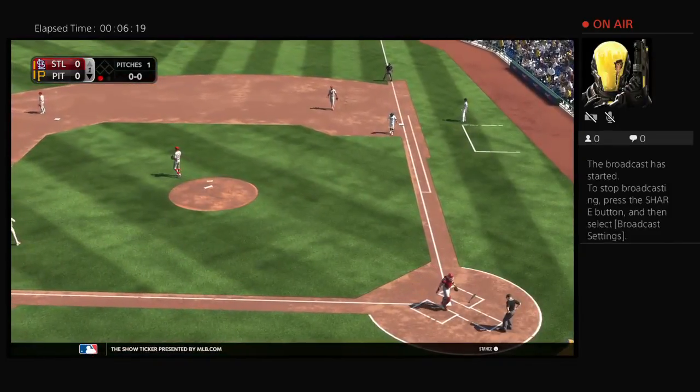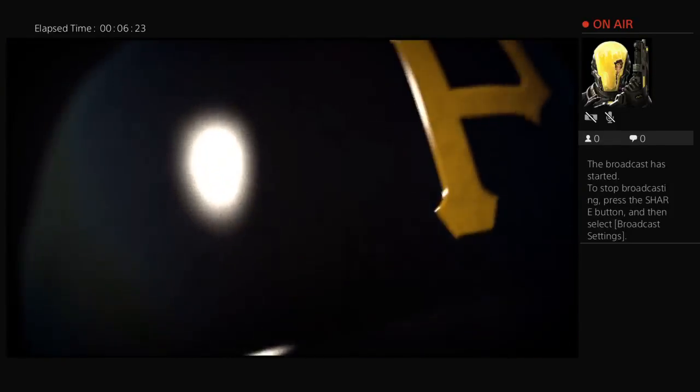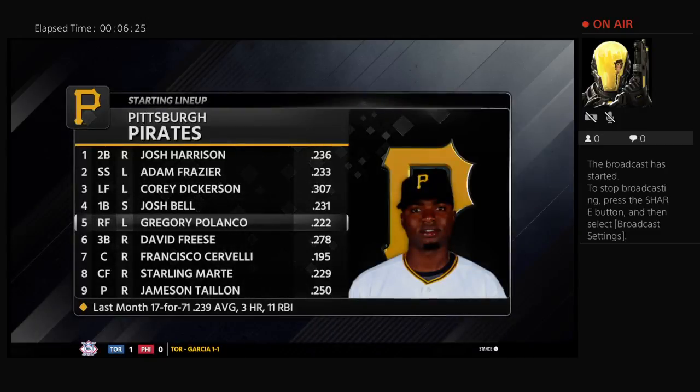Now a moment here at PNC to take a look at the Pirates lineup card in this one. Danny, who stands out to you? Well, this team could really benefit if Polanco can get it going again. He's really struggled in the power category the last 10 games. How about 0 home runs? You wouldn't expect that from a guy with the kind of power that he displays. Hopefully, this is the game he turns it around.